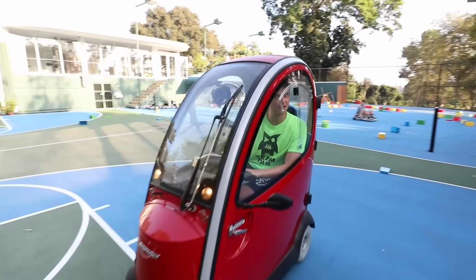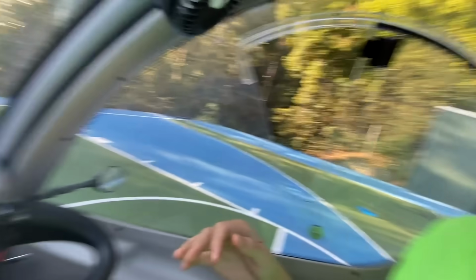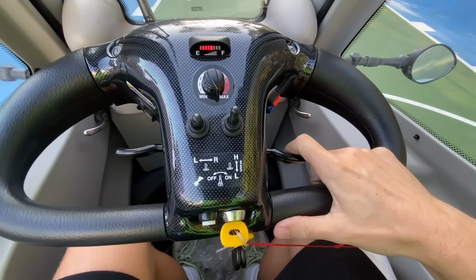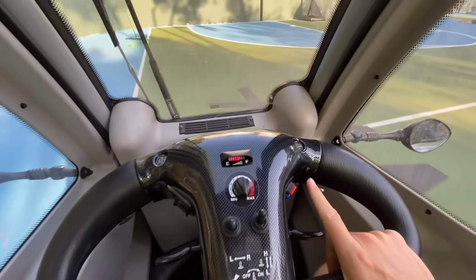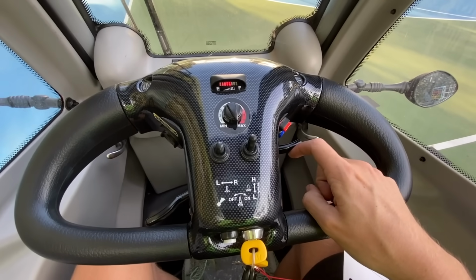Here we go, going full throttle. The driving experience on this car is unlike any other. That is because there's actually no gas pedal, and it's all driven from the steering wheel right here. This is the gas. When you push it like this, it starts moving forward, and you can start driving around, not super fast. And if you want to slow down, you just let go. There's actually no brakes. And if you want to go in reverse, you push forward like that, and well, it beeps and you go in reverse.